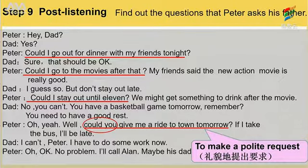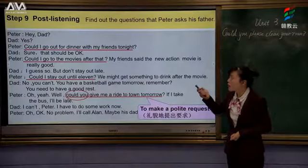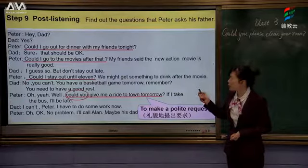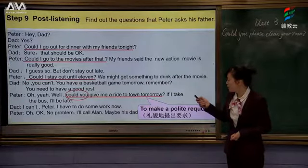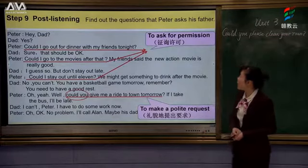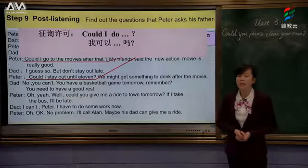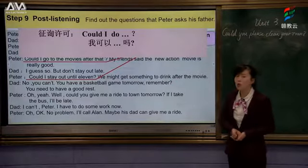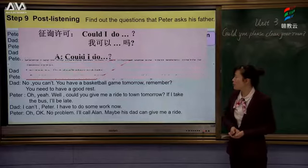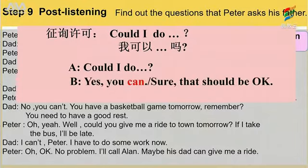So, Peter asks, could I go out for dinner with my friends tonight? Could I go to the movies after that? Could I stay out until 11? So we know these three sentences are used to ask for permission. Could I do something? It is used to ask for permission, meaning, may I do something? For example, if somebody says, could I do something? You can answer like this. Yes, you can. Sure, that should be okay.